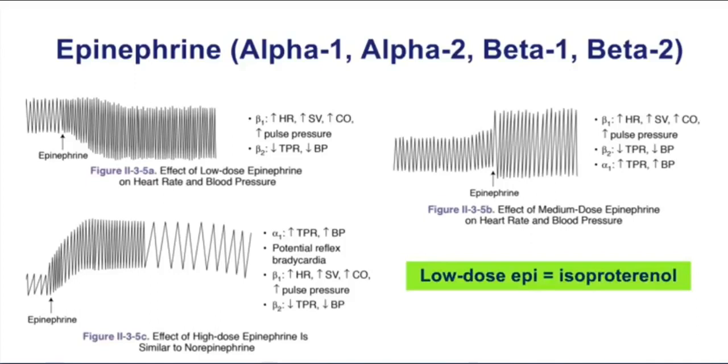In fact, if you ever get a test question and you analyze the results of an experiment and you decide, well, that's a beta 1, beta 2 agonist, perhaps your first thought is, well, it's got to be isoproterenol. But when you look, isoproterenol is not an option. Come up with a second option. Low-dose epinephrine can do exactly the same thing.